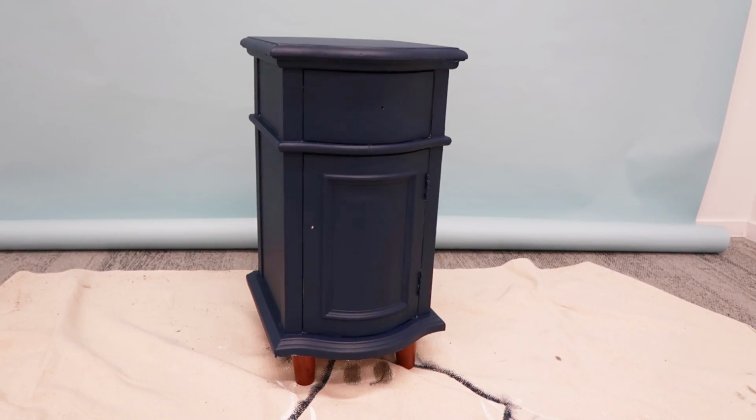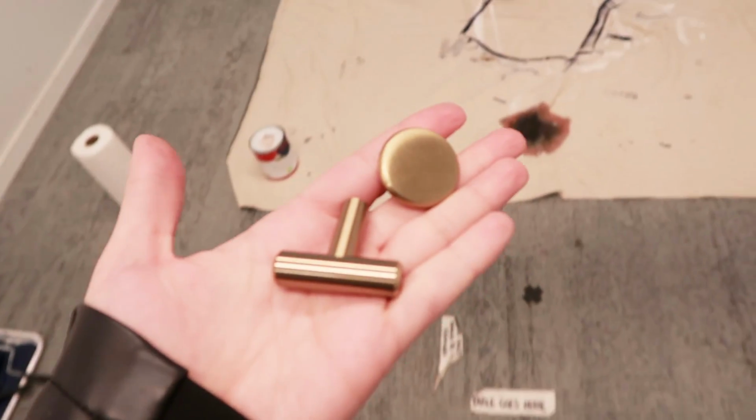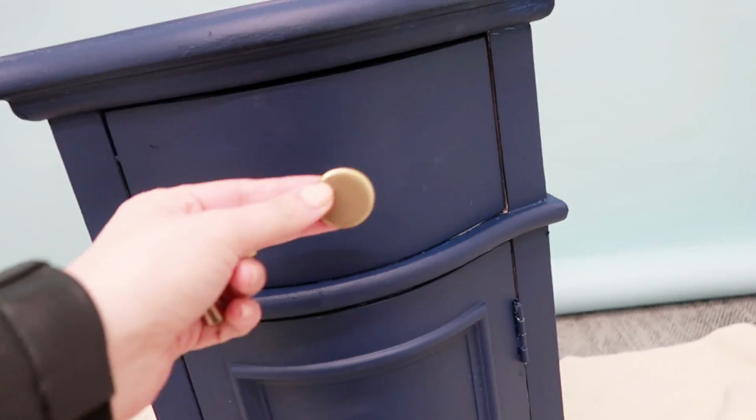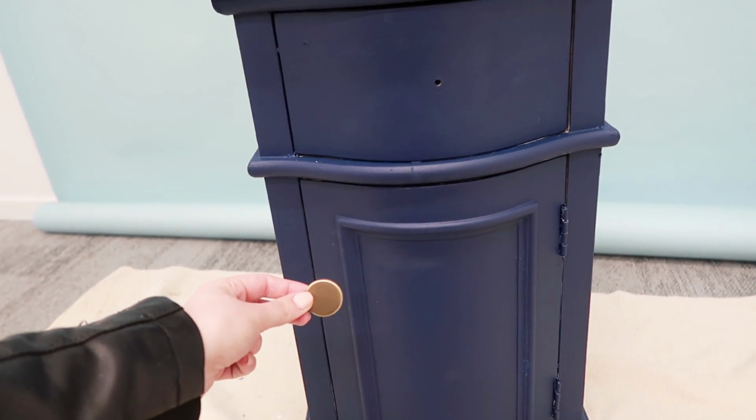I have to choose what handles I'm going to use. I have these two, and originally I was trying to decide, did I want them to be the same thing, both of them, or different? And I think I decided different.